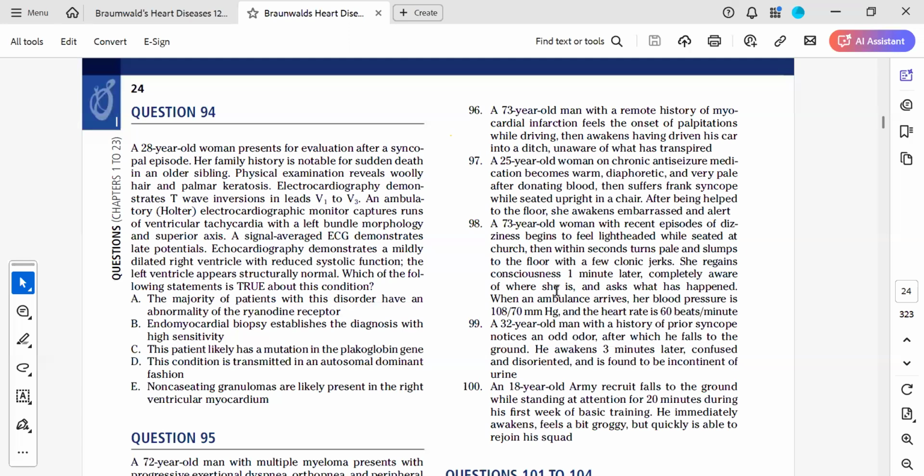Next, a 25-year-old woman on chronic anti-seizure medications becomes warm, diaphoretic, and very pale after donating blood, then suffers frank syncope while seated upright in a chair. After being helped to the floor, she awakens embarrassed and then alert. The history of chronic anti-seizure medication is, I think, a red herring, just to divert our thoughts. But looking at what the patient went through, warm, diaphoretic, very pale after donating blood, that would be a neurally mediated syncope, a neurocardiogenic syncope.